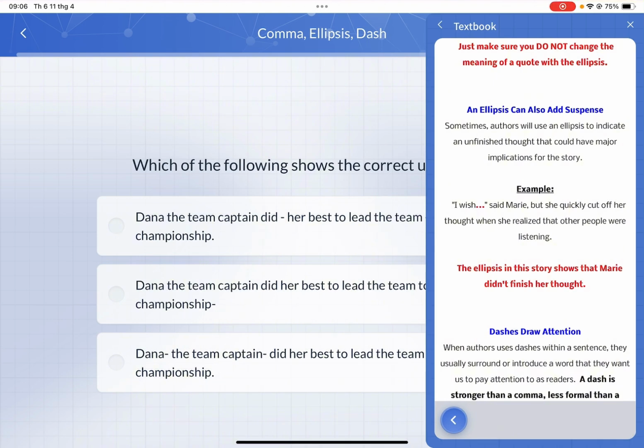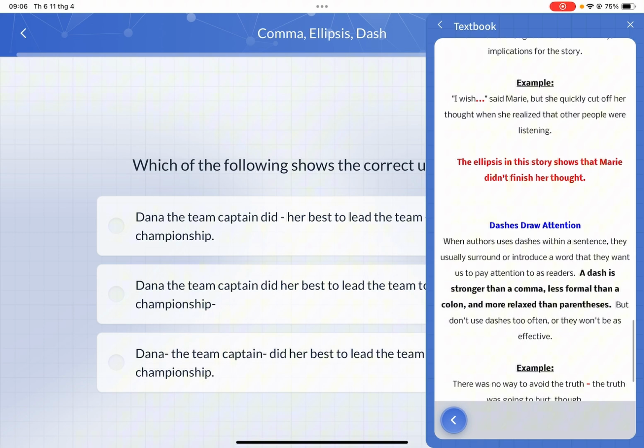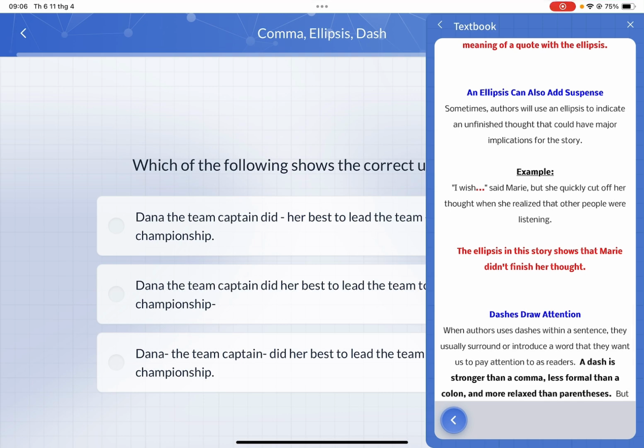For example, "I wish..." said Mary, but she quickly cut off her thought when she realized that other people were listening. So this ellipsis in the story shows that Mary didn't finish her thought. An ellipsis can show all that. It's not like we're watching a movie to see Mary quickly cutting it off because she realized something she doesn't want to say anymore. So in the story, they show us this by using ellipses.